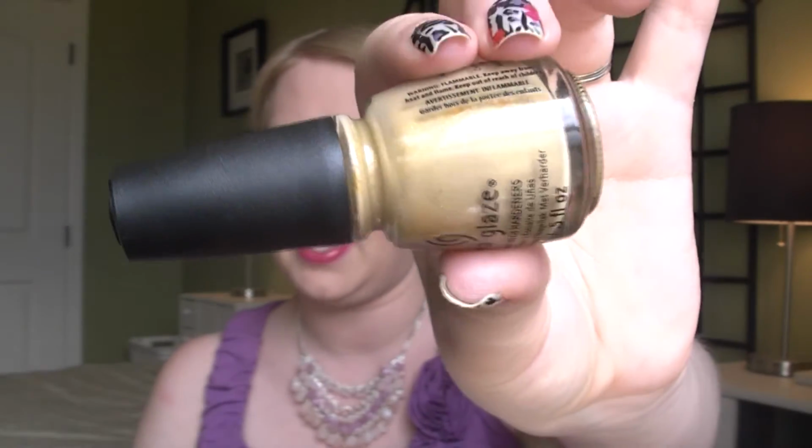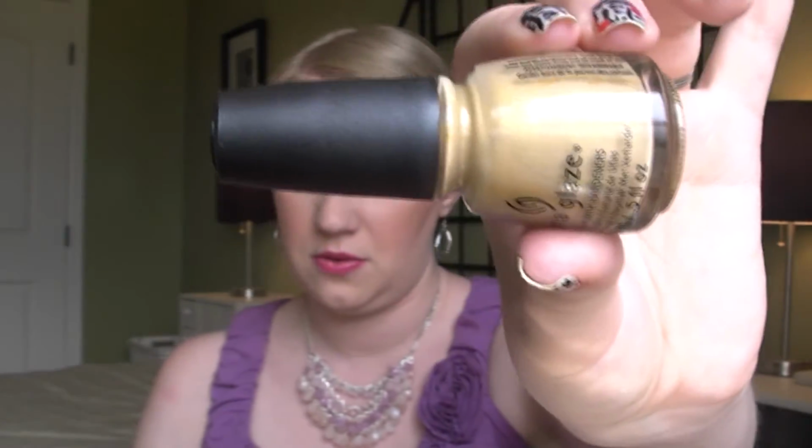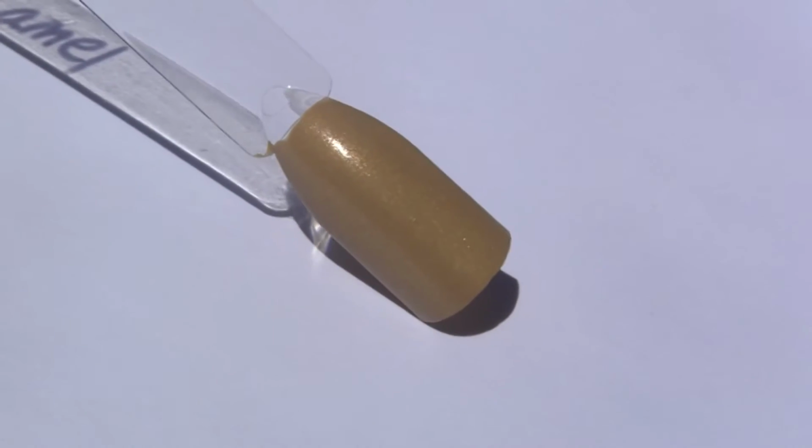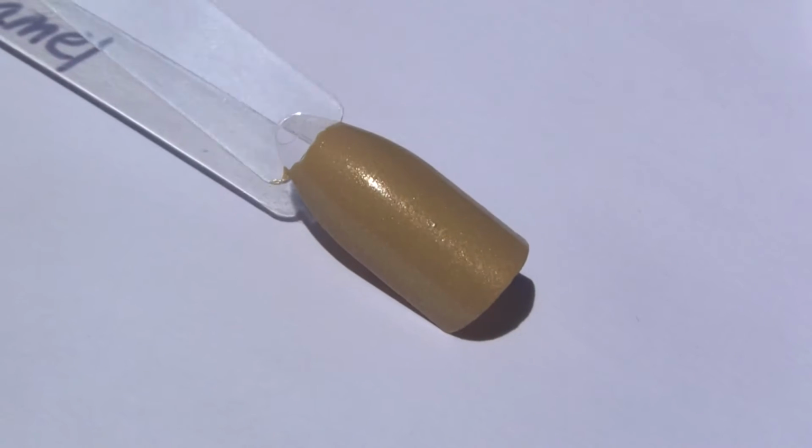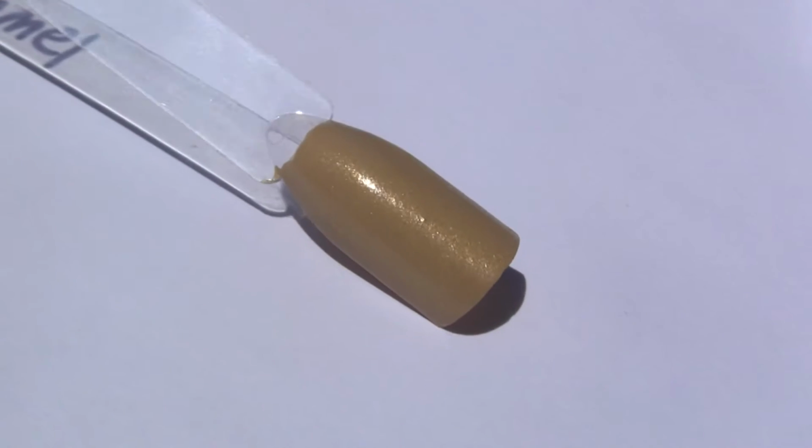It's really fine. You can see it on the nail, but not quite as much as in the bottle. This isn't a beautiful color or anything in my opinion, but it is one that I thought would be nice to have if I was looking for something a little more neutral. I do like that it has the glitter in it, so it's not quite so boring. It has a little bit of depth to it.